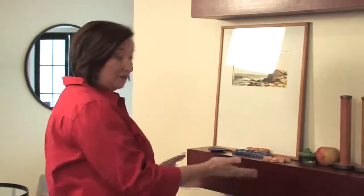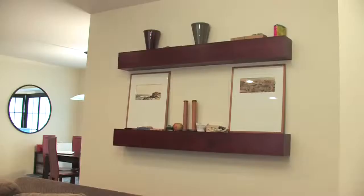When we live in the home, it's wonderful to have our children's artwork shown off. But when we're trying to sell a feature, these shelves, we want to take all these distractions away.